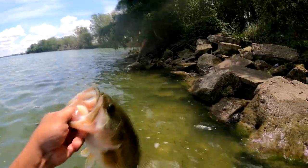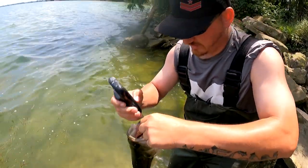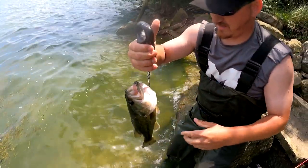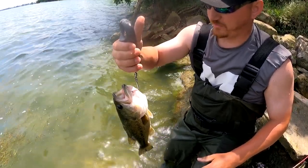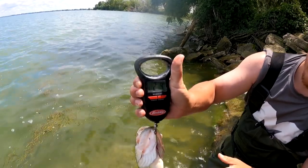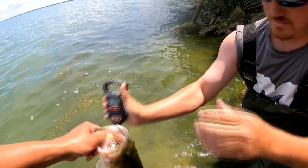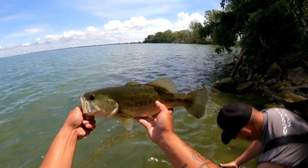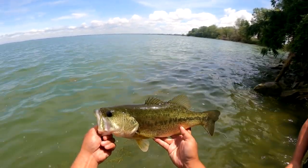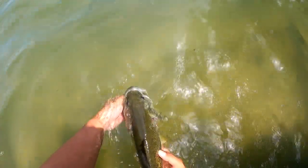Nice big bass. Gotta put this back in the water real quick. I gotta zero it in. 2 pounds, 4 ounces. Alright, cool. Not bad, 2.25. 2.25 right there, guys. Nice beauty bass. Yay, Jerry! Beautiful bass. Back in the water. That's what we came for, stuff like that.